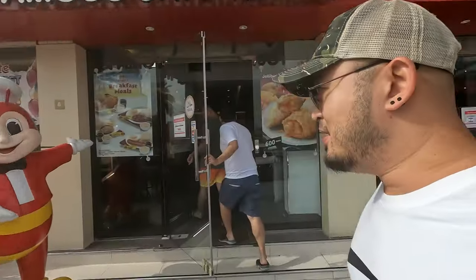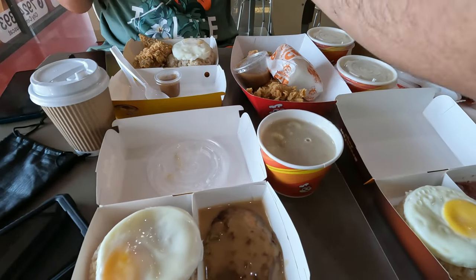Ito kami. Meet my friend, Jollibee. Jollibee sa Oman. Lasang Jollibee. Lasang corn beef, parang Pinas. Breakfast muna, mga amigo, kasi we're going to hit the road later. Sobrang lapit naman. Ito yung Oman, mga amigo.